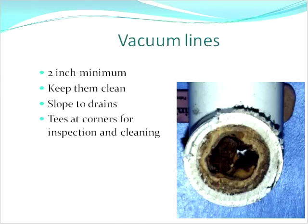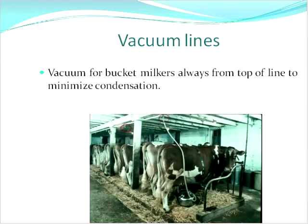Vacuum lines. PVC is relatively inexpensive, so I wouldn't put in any vacuum lines that are less than 2 inch, even if I was putting in a system for one animal. If it had vacuum lines, 2 inch is just much easier to keep clean. It's easier to inspect. If it does get dirty, you can get in there and clean it. So I'd go with 2 inch lines. You want them all to slope to somewhere where they can be drained, and drain them on a regular basis. And a good idea is just put T's on the corners of any long straight runs so that you can look in and make sure that things are clean.